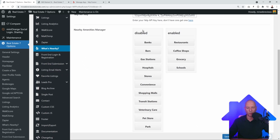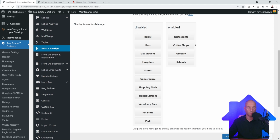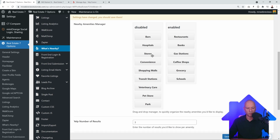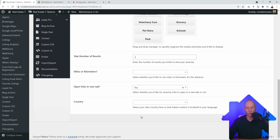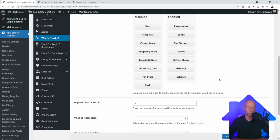So as you can see, you have a few different options here that you can display. At the moment, we have restaurant, coffee shops, grocery stores, and schools. But feel free to add as many as you want based on your own personal requirements. So we could add banks, for instance, and maybe gas stations and stores. Okay, so we have all of them now. So again, click Save. Very good. And then you have a few more options here, so feel free to play around with this and use the settings that apply to your own personal requirements.